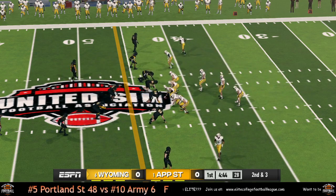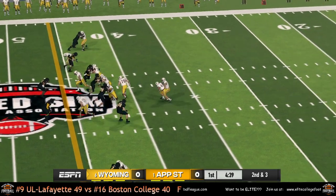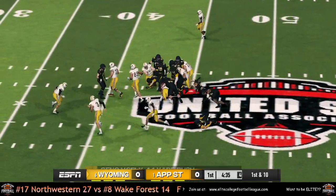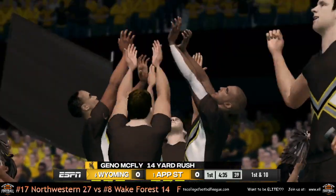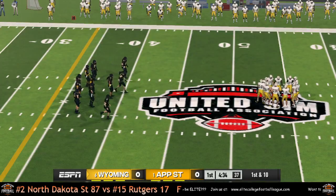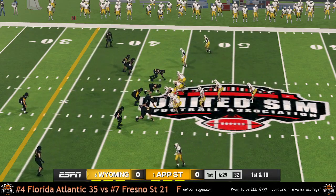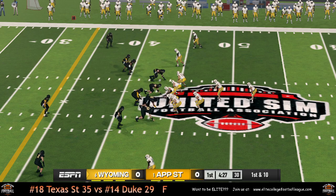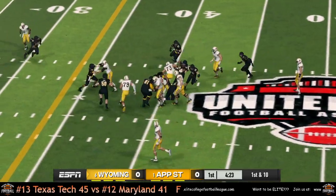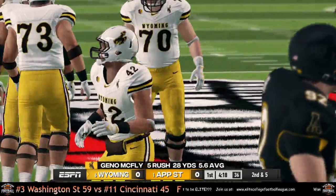I'd still keep feeding it here though, of course. And first down and more. Oh, just gets tackled 11 yards past the first down. So 14-yard gain for McFly. Now head off up the middle, putting their faith into McFly. He gets a 5-yard run.